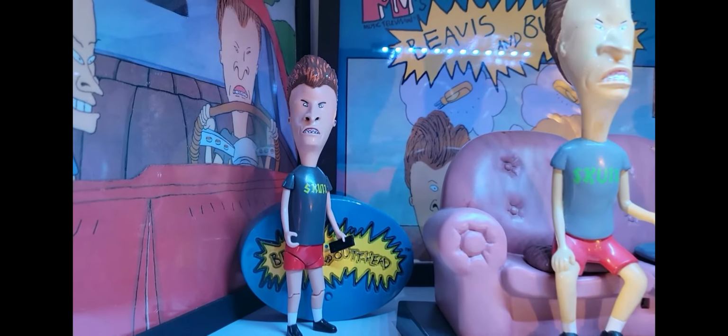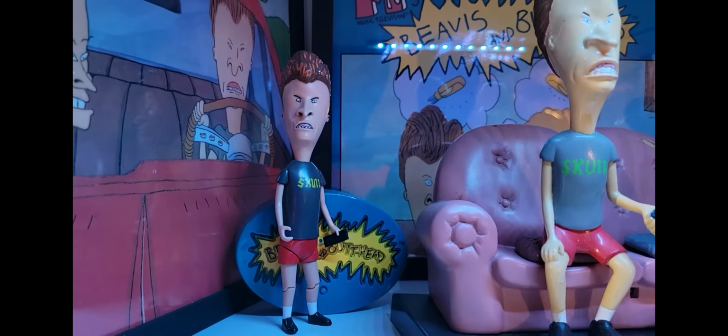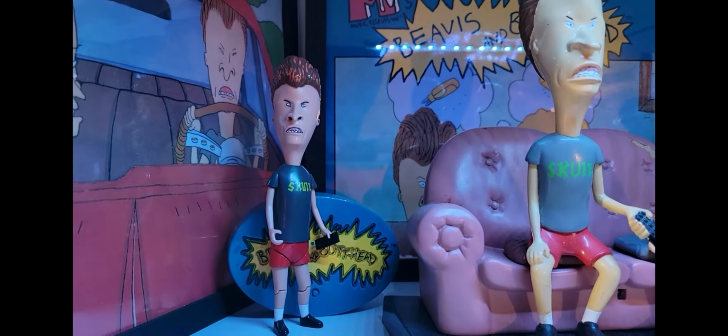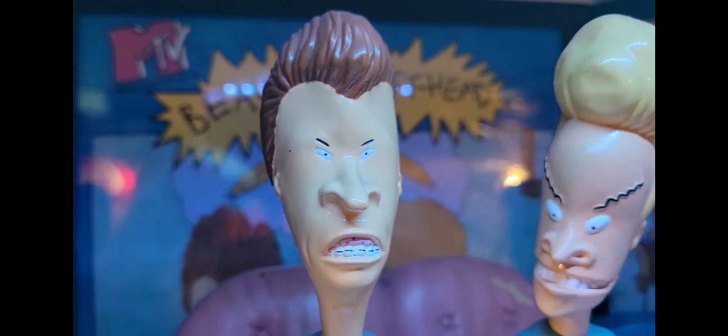Gave this guy an offer of 100 bucks, and he took it. Probably thought he'd really pulled one over on me, and maybe he did. Maybe I overpaid. Oh yeah, I totally overpaid. Look at it, it's just a little tiny action figure, but it's awesome. It's really damn awesome.